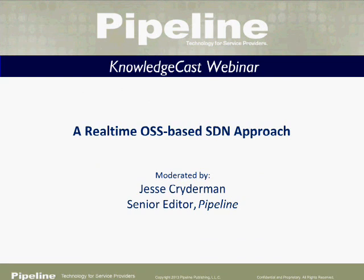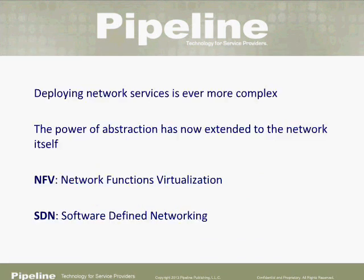Well, let's get started. As we reported in Pipeline Magazine, communication service providers are faced with ever-increasing complexity as they work to rapidly deploy network services. Network traffic is growing faster than revenue, innovation cycles are truncated, legacy OSS systems can't cope with next-gen service deployment in a cost-effective manner, and there's intense competitive pressure to rapidly innovate. The traditional way in which network services are deployed requires re-architecting and managing individual network elements.